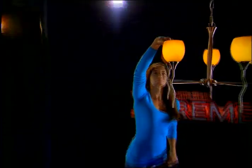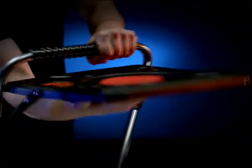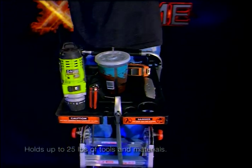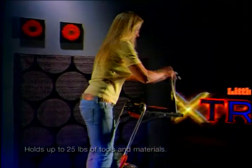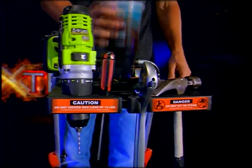You'll be amazed at how safe you feel with something to hold on to. And the Air Deck opens up into a tool holder. It's your portable workbench at the top of the ladder. The Air Deck can hold nearly every tool you'll ever need. And best yet, there's even a cup holder.